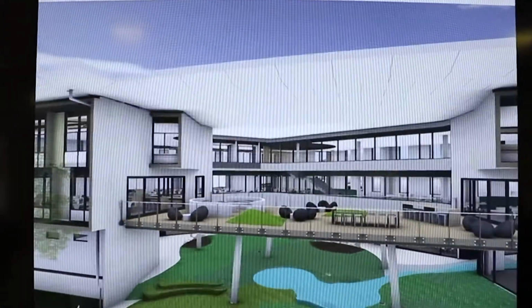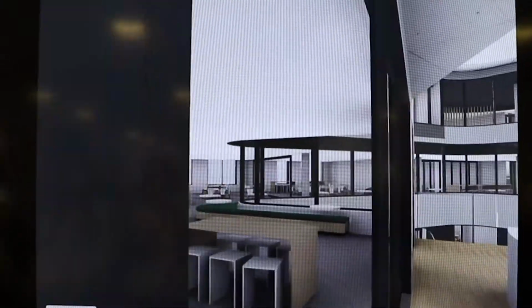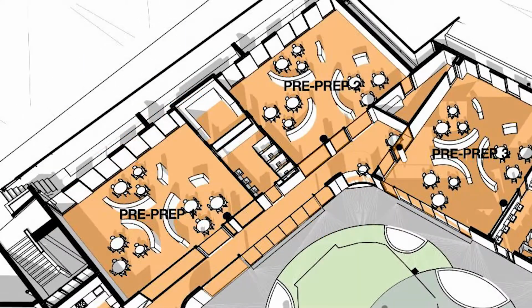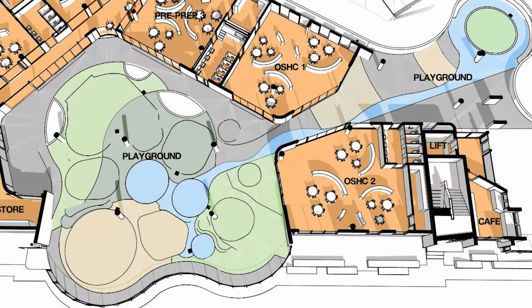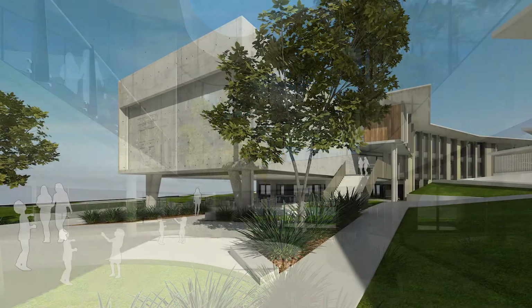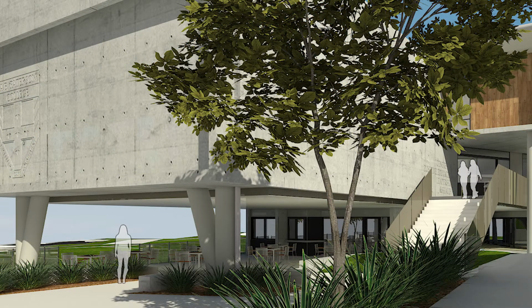This magnificent three-level, 4,500 square metre development will be a state-of-the-art learning precinct. On the ground floor, three pre-prep classes with an early childhood centre reception, as well as a dedicated out-of-school hours care facility and a magical rainforest-themed playground where you'll hear the chirping of birds and insects. You'll be able to grab a coffee and a bite to eat at our new cafe with an undercover seating area.